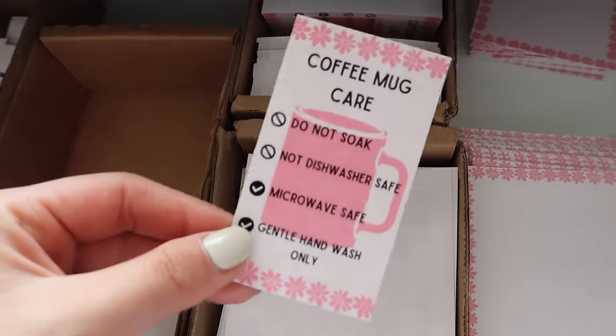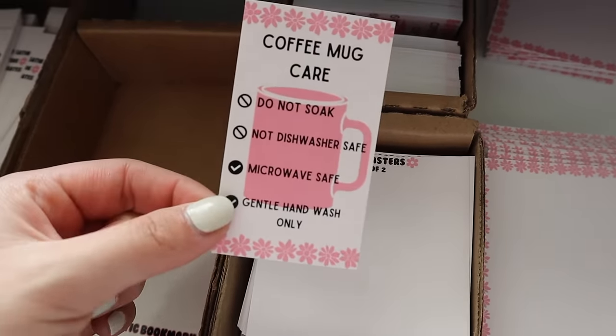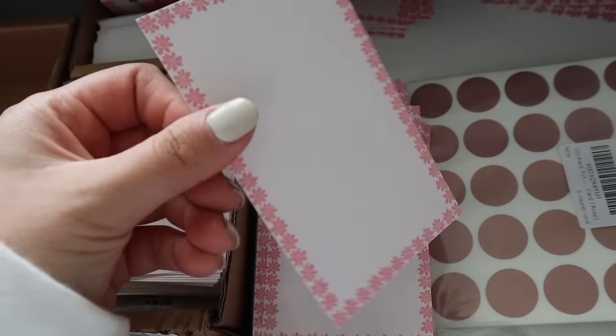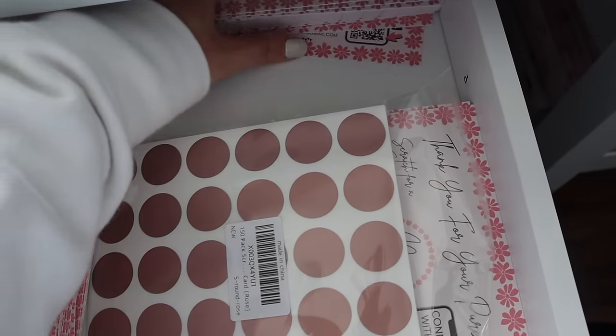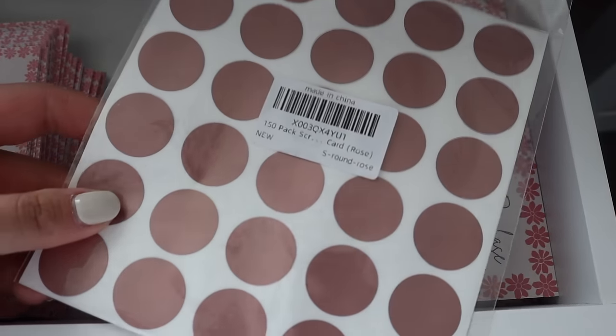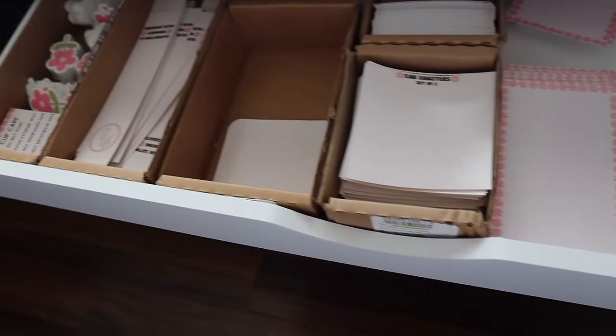And right here are my old coffee mug care instructions, which mugs will be coming back eventually. And then, like I said, these are little 3x5 backings that I use for keychains and stickers. Got some thank you cards here and here as well. And then these are the little scratch off stickers that I got from Amazon that I use for my thank you cards. So that's everything for the first drawer here.